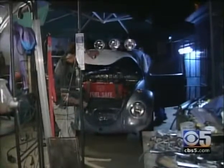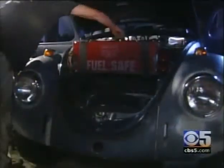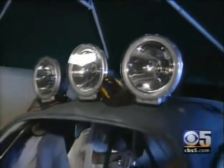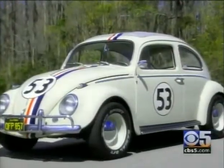If we hadn't purchased it, the owner was going to take it to a junkyard and just have it crushed. But instead, the 1969 Volkswagen Bug was rescued by a group of professionals from San Jose. The 38-year-old classic is being resurrected for a ride even Herbie the Love Bug would envy.